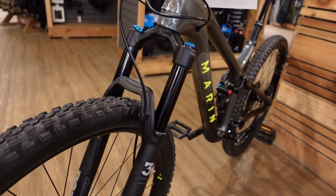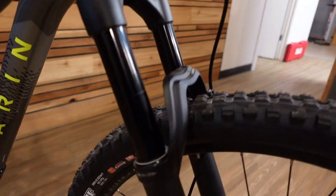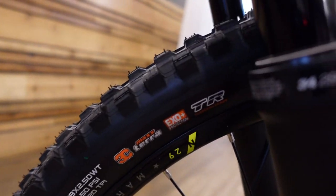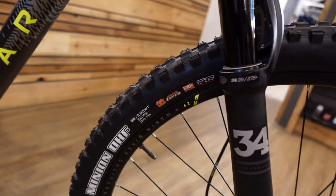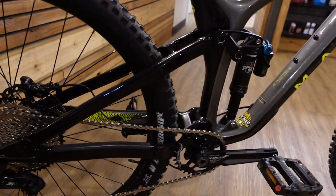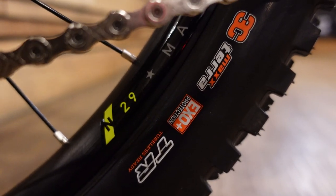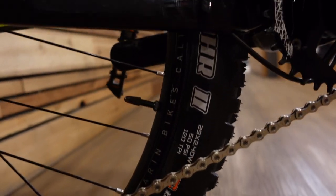So, I should probably also do my tire thing. I seem to do this on all videos. Maxxis Minion DHF 29 by 2.5 EXO Plus casing. So, super high quality tire. This isn't like an aftermarket quality tire. This is the real stuff. Another EXO Plus on the back on a 29 by 2.4 DHR2.